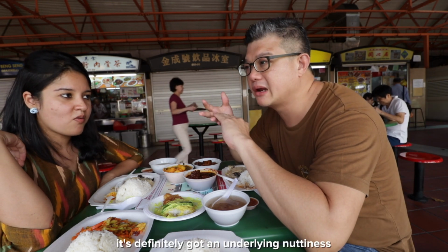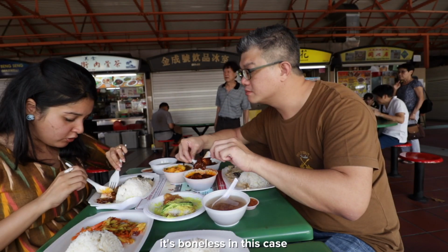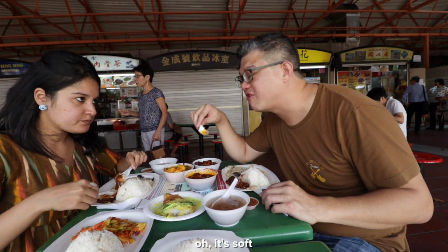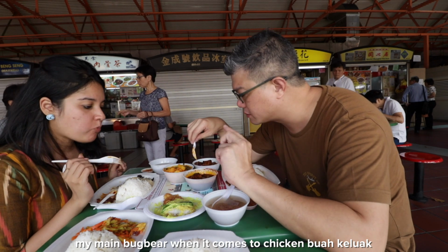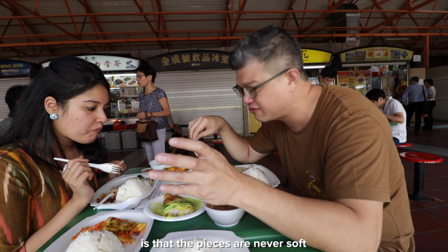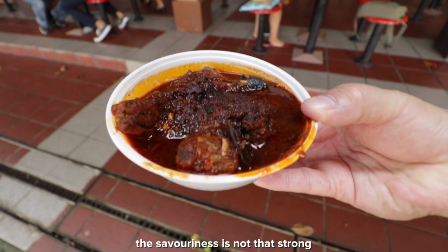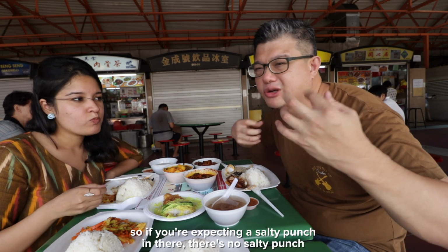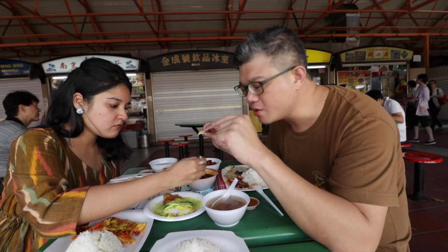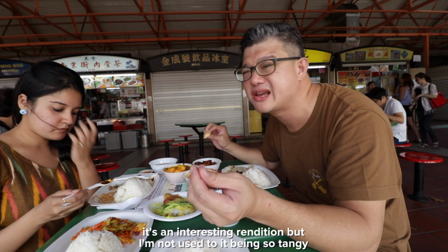It's definitely got an underlying nuttiness. So a pungent nuttiness. Easy to pierce pieces. It's boneless in this case. My main bugbear when it comes to chicken buah is that the pieces are never soft. There's quite a strong tanginess in it. The savouriness is not that strong, but it is still nice and rich. So if you're expecting a salty punch in there, there's no salty punch. It's an interesting rendition. I'm not used to it being so tangy.